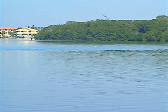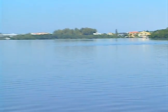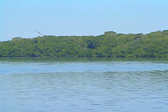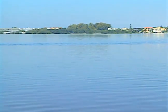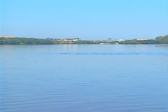All right, the situation here is we got about 300 redfish coming straight on, and when they're coming at you like this, there's 300 fish there, each of them with 2 eyeballs apiece. That means you got 600 eyes looking at you. So you about get one shot and one shot only on these fish. We're gonna get that lead fish. The lead ones are usually the biggest ones, right? Yeah. They'll be the cows.